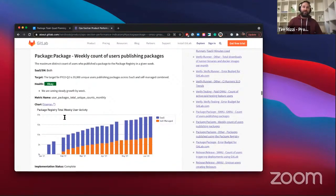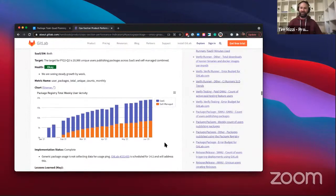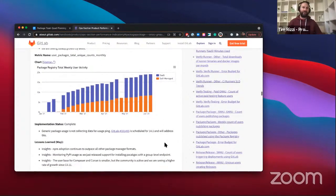We also have the same metric, basically. This looks at weekly count of users publishing packages, and it splits it up by SaaS and self-managed. So we're seeing steady growth. I'm not sure what happened here, but that's just some missing data. But it's also nice that we have a pretty even split between SaaS and self-managed. So it's good to keep in mind.